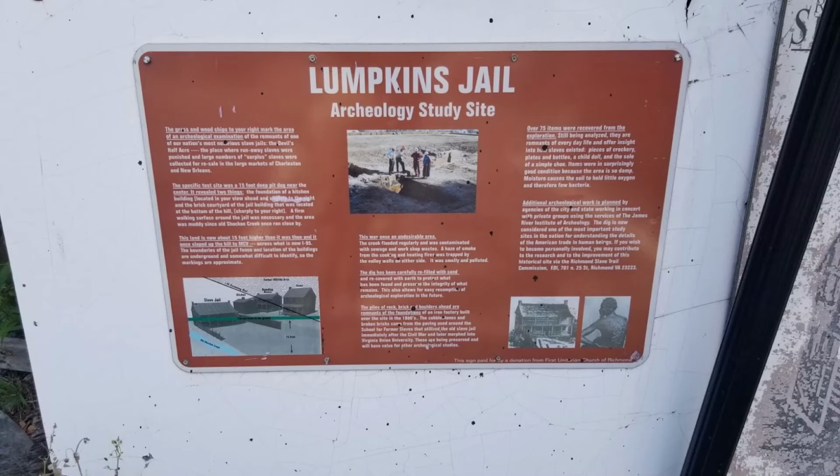Now, of course, the end of the Civil War brings about the end of the slave system in Virginia.